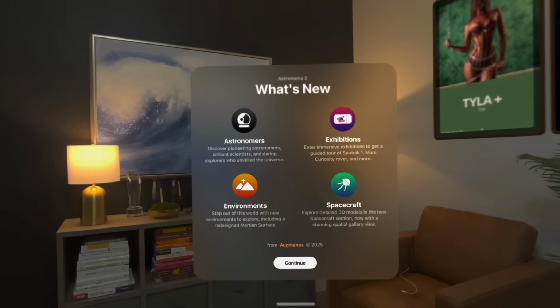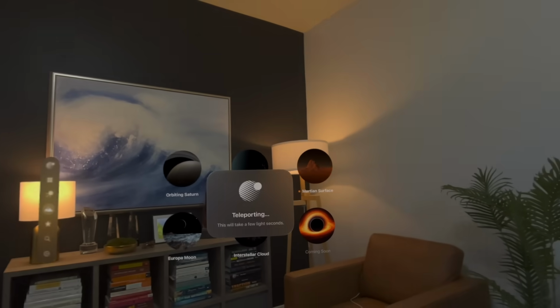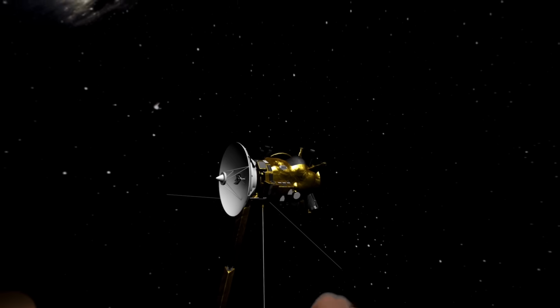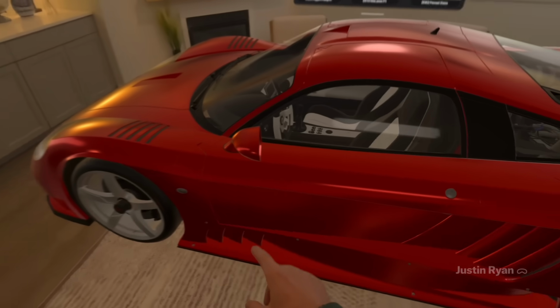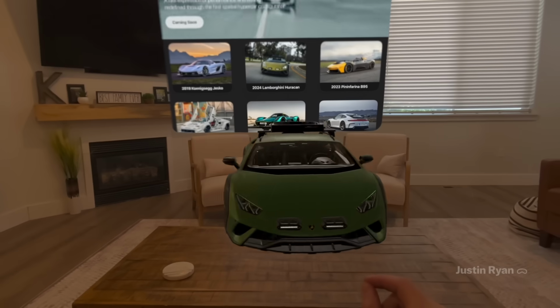Several apps got big updates recently. Astronoma got a big update, so version 2 has become available. Now you can learn about astronomers, you can learn about exhibitions, you can go to new immersive environments like the Martian surface. You could also check out 3D spacecraft. If you haven't checked out Astronoma version 1, definitely give version 2 a try. In addition, one of my favorite apps, Coffee and Sons, is now available on the App Store. This app allows you to put amazing supercars in your space. There are so many amazing supercars in this app. You've got to give that one a try.